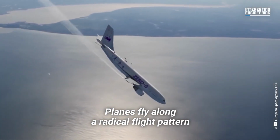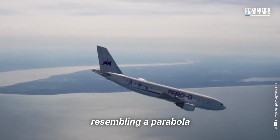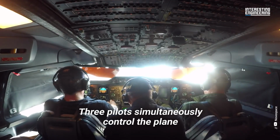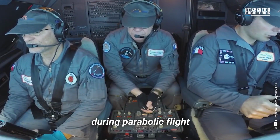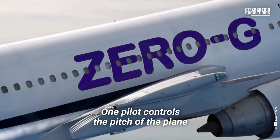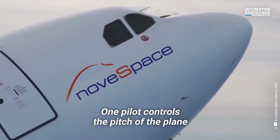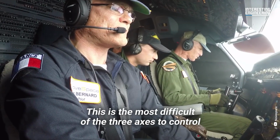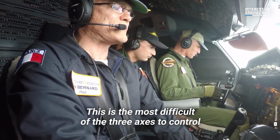Planes fly along a radical flight pattern resembling a parabola. Three pilots simultaneously control the plane during parabolic flight, each in charge of a specific axis. One pilot controls the pitch of the plane, or the nose-up and nose-down angle. This is the most difficult of the three axes to control.